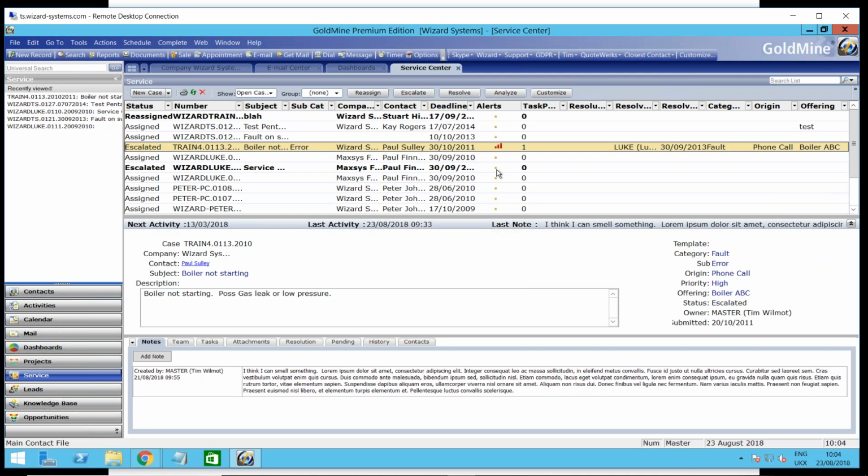So this is GoldMine, latest version, and I've accessed the customer service center down here from the navigation menu. There we are down there, service, and that fires up the service center. Within the top half of the screen, a summary, row by row, a bit like an Excel spreadsheet, of all the service requests logged right now.